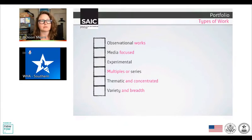So observational works, absolutely. If you are an observational painter, put those in, but we don't need them. If you're not an observational painter, if you're working in fashion, just put those in. You don't have to show us everything that you can do. It can be media focused. This is how to create a cohesive body of work. So let's say you are an observational painter. Go ahead and put all observational pieces in. Let's say you're a media focused painter. Let's say you're experimental. You can absolutely do an experimental portfolio. Basically what we want to see is what you're passionate about and who you are as an artist.